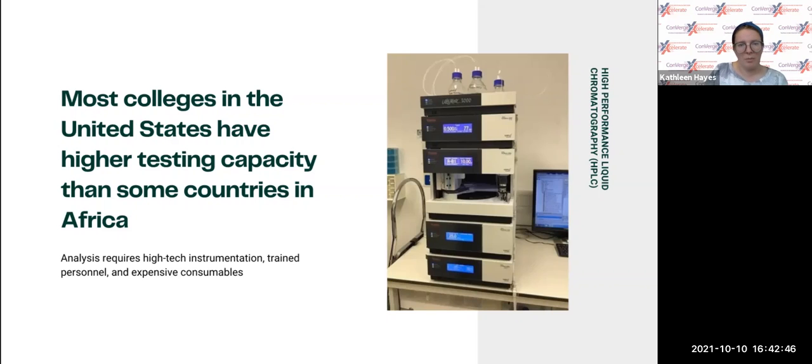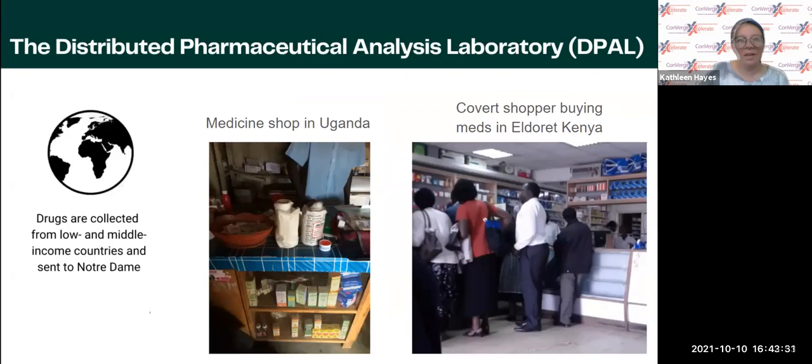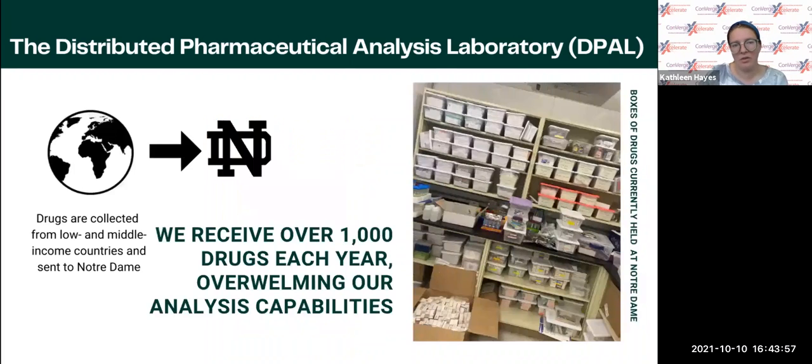In the United States, most colleges have the instrumentation necessary for pharmaceutical testing, including here at Notre Dame. The Distributed Pharmaceutical Analysis Lab, or DPAL, was created in order to leverage the testing capacity of colleges in the United States to analyze pharmaceuticals more efficiently. In this arrangement, drug dosage forms are collected in-country by covert shoppers in Ethiopia, Malawi, Kenya, and more places. From there, they're inventoried and sent to the University of Notre Dame.